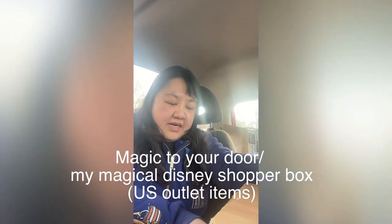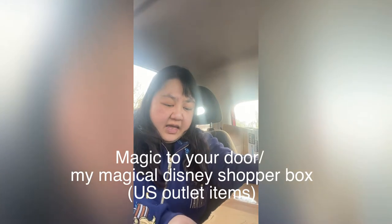This is from Magic to Your Door, and it's the US to UK service I use. Thank you so much, Nick, who runs the service, for bringing Disney magic to UK fans. I don't even know what is in here. I can't remember what I've ordered. I've ordered that much, I've literally lost count.